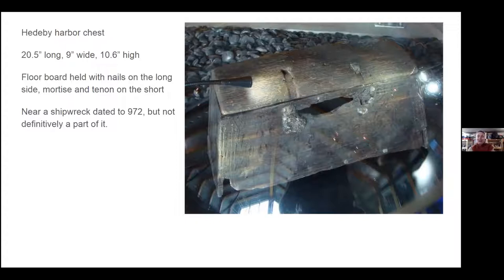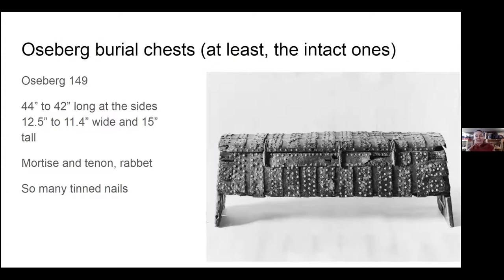We're going to talk about our other really good extants from about this time period, but a little bit before, and that, of course, is the Osberg burial chests. There are three mostly intact ones. When they dug it up, there was evidence of 3 to 4 other chests, but they were in so many pieces, there's not much written about them.